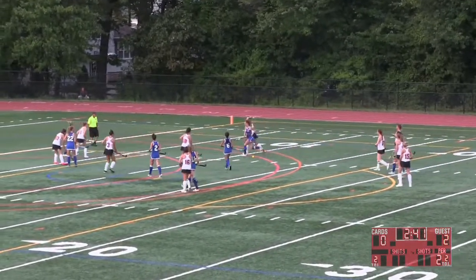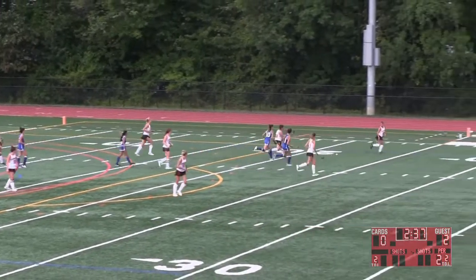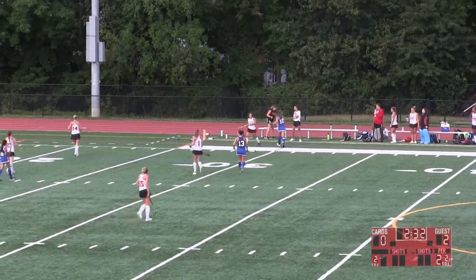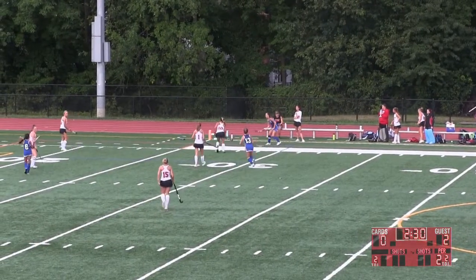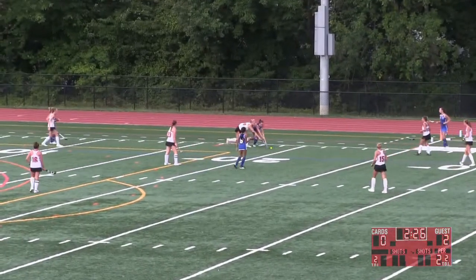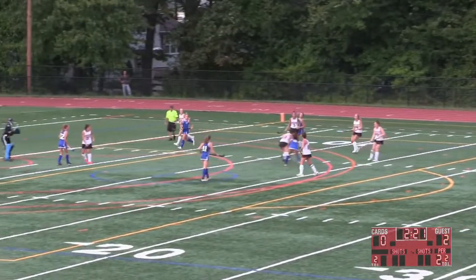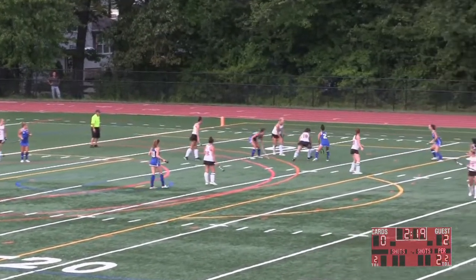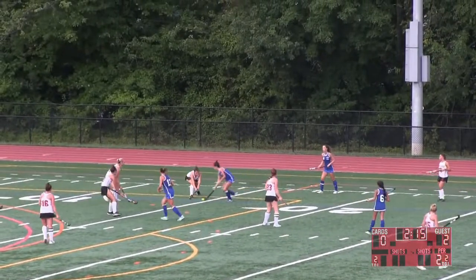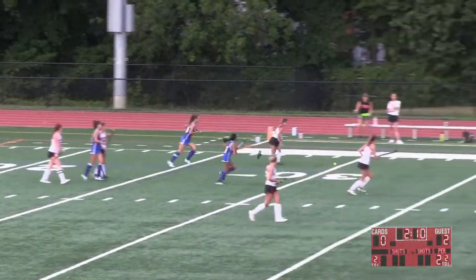Princeton puts the ball back into play. Now Lawrence takes it away, and they will send it over to the far sideline. That one gets across the sideline. It's going to be turned back over to Princeton. Princeton puts the ball back into play. Now across the center is picked off by Lawrence. Back and forth action there.